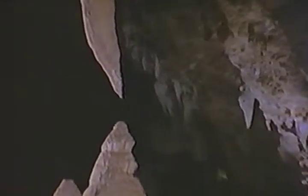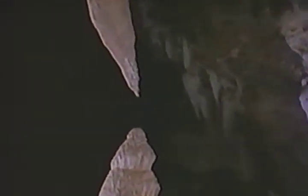Decorative formations in a cave are technically known as speleothems. As previously mentioned, stalactites occur from dripping water from the ceiling. When the water flow is fast enough, some drops fall to the floor, and the limestone deposited there grows up, forming a stalagmite.